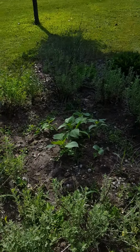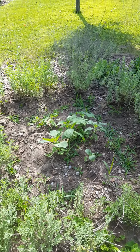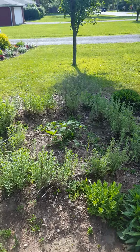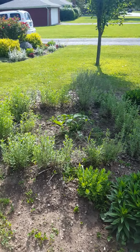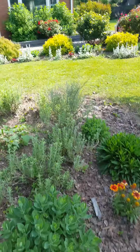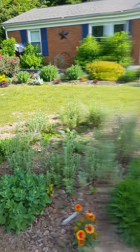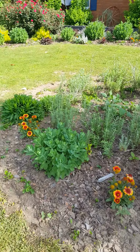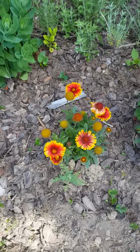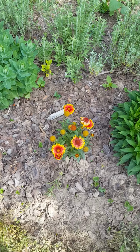Tithonia in the center here, which is Mexican sunflower. This heat is really starting to make everything grow. Around it is the ring of Russian sage. So orange in the middle, blue around it. Also in here we have blanket flower. Blanket flower, that's still doing good.